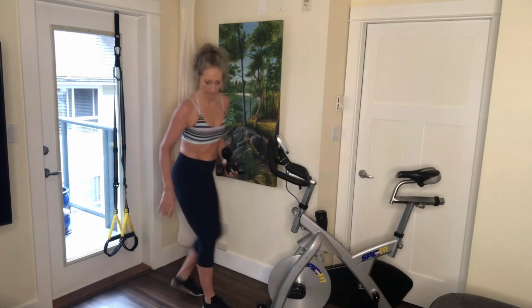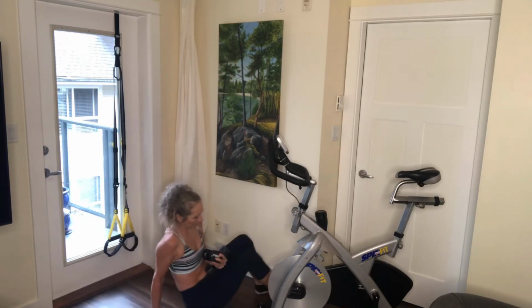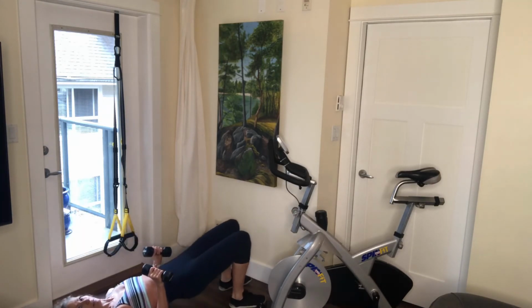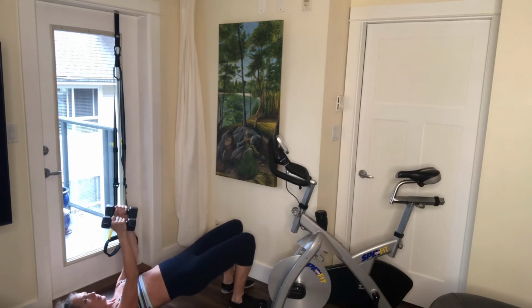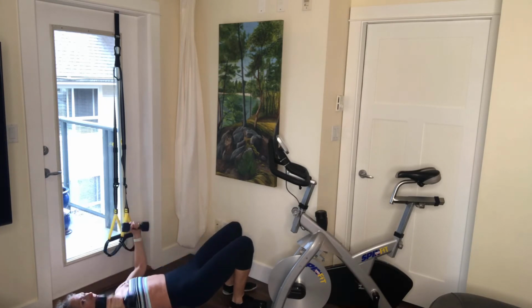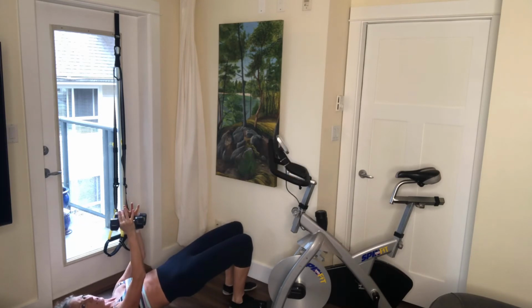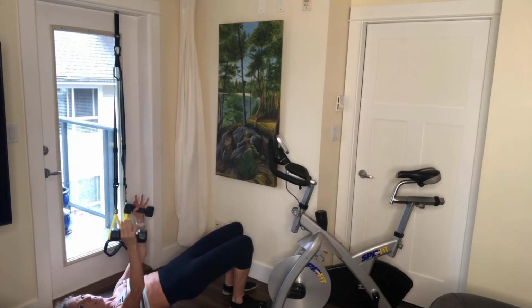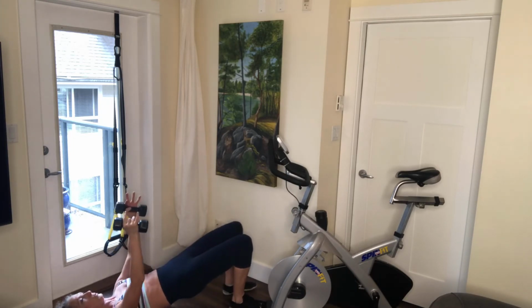So I'm going to get down on the floor. I'm going to take myself into a bridge, and I've got my arms up. My free weights are in my arms, and what I'm going to do is take it down. I'm doing a fly because they're light weights. You can also go heavier with heavier weights and do a chest press. Squeeze the bum on the way up. Take it down, squeeze it up.